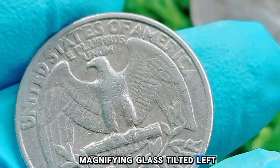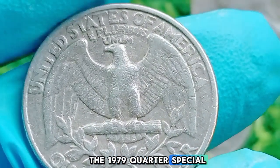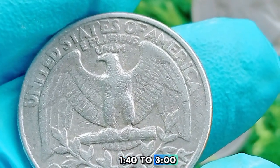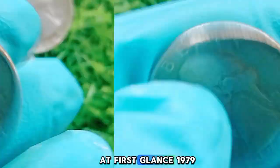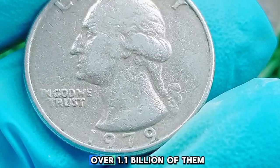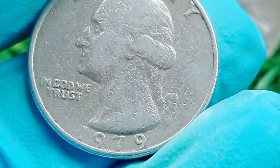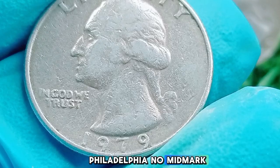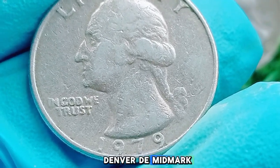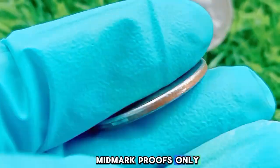Section 2: What makes the 1979 quarter special? At first glance, 1979 quarters don't seem unusual. Over 1.1 billion of them were struck across 3 mints. Philadelphia, no mint mark. Denver, D mint mark. San Francisco, S mint mark, proofs only.